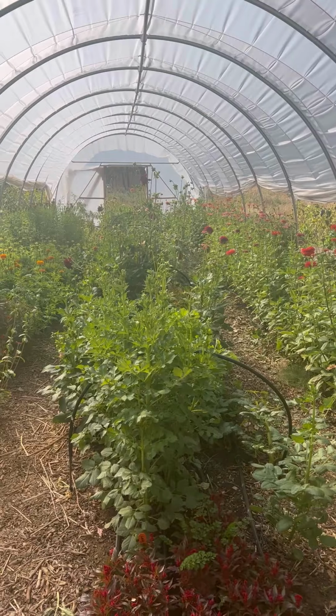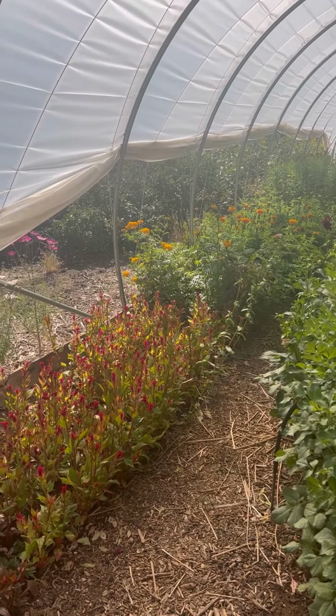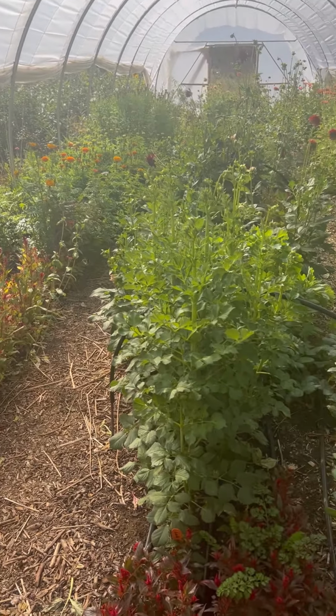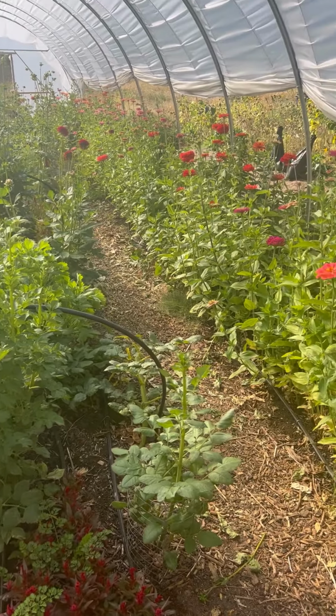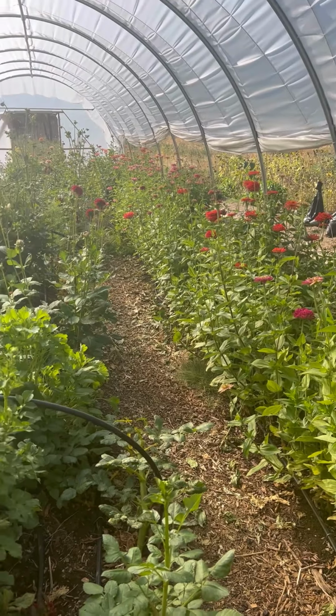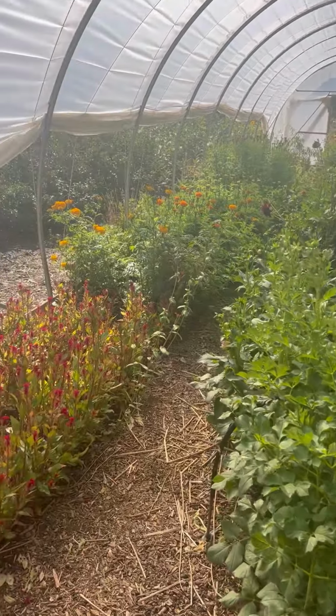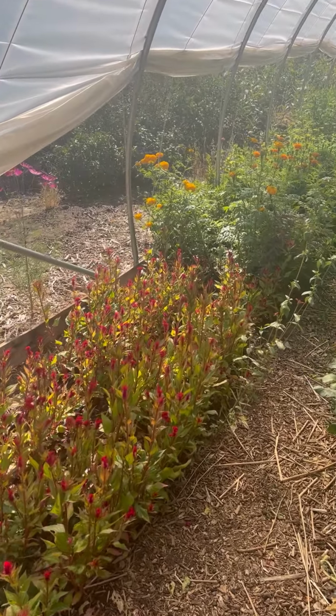We have really enjoyed growing in the high tunnel, but it's taken some learning to figure out what prefers the high tunnel and what doesn't. So I'll turn you around and you can see what that looks like. All right, so here is our high tunnel. Again, there are 3 50-foot beds, as you can see here. So we have zinnias growing all along here. We have dahlias in the center, and we have a mixture on this far row here.